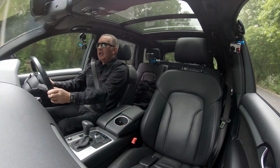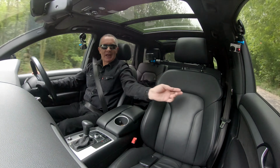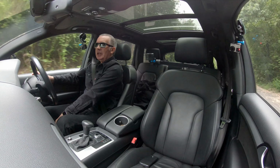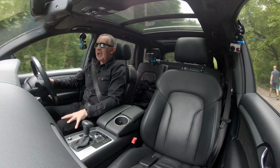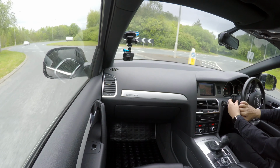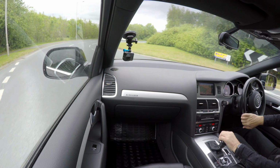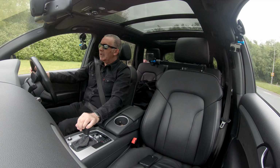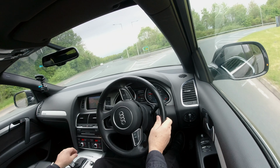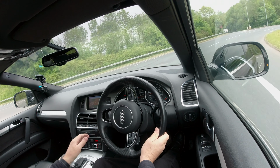There you go. They're the sports seats, they're S-line embossed. You've got this panel at the front here, which is kind of thigh support, and you can adjust the actual length of the seat as well as the rake. It is a really, really nice car. We've got cruise control, multifunction, height and reach adjustable steering wheel.